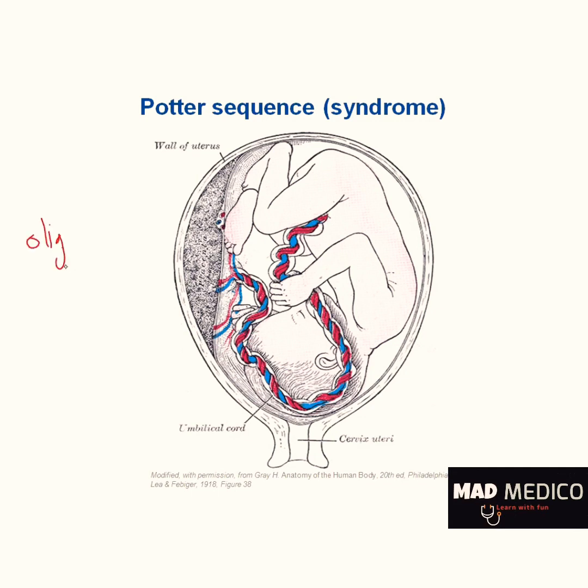Well, it's oligohydramnios. Everything stems from the fact that there's just too little amniotic fluid present in the uterus. Can you think of any other sequences? Well, one that comes to mind and is often tested on Step 1 is the Pierre Robin sequence, characterized by the triad of micrognathia, or the presence of a small mandible, glossoptosis, posterior displacement of the tongue, and cleft palate.